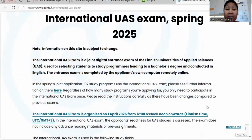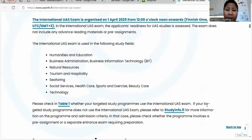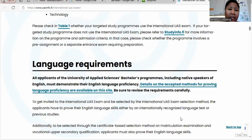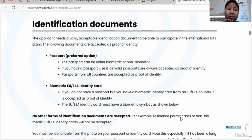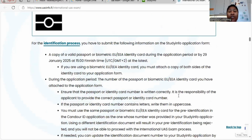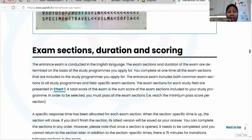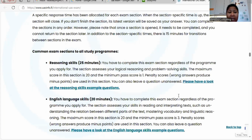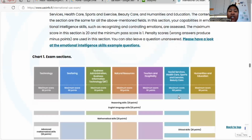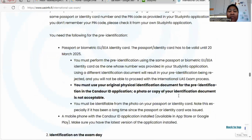So the entrance exam this year will take place in April. But you already start receiving information towards the end of next month. So you have different information here as to what you're supposed to do before April, and what the exam is going to look like. You have the different sections of the exam, and also the sections that you must take in each program. So it's a very complicated exam.